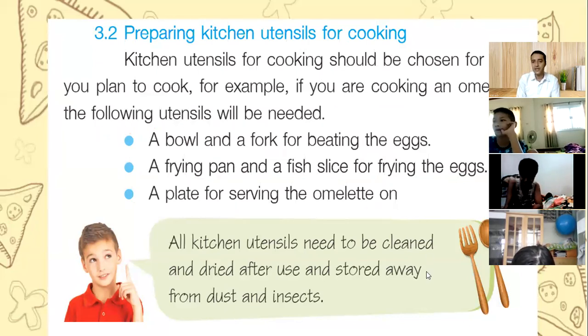Similarly, for each different kind of cooking, we require different tools. What you have to make sure is that all kitchen utensils are cleaned and dried after use and stored away from dust and insects. So when you finish your cooking, you have to wash all the utensils, all the instruments you used for cooking, properly with dishwashing detergent. After washing, make sure you dry them, and then store them somewhere that no insects or dust reach those utensils, so they will always be clean. All right.